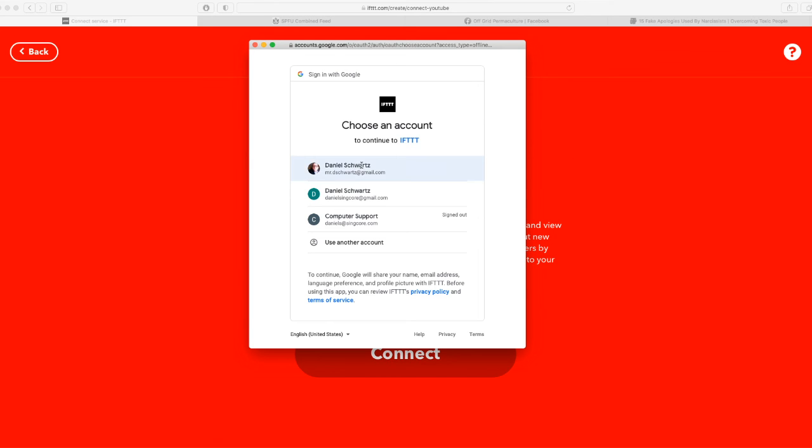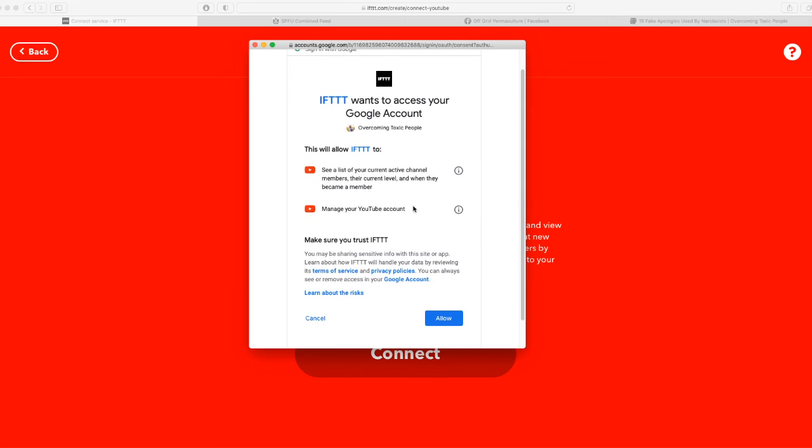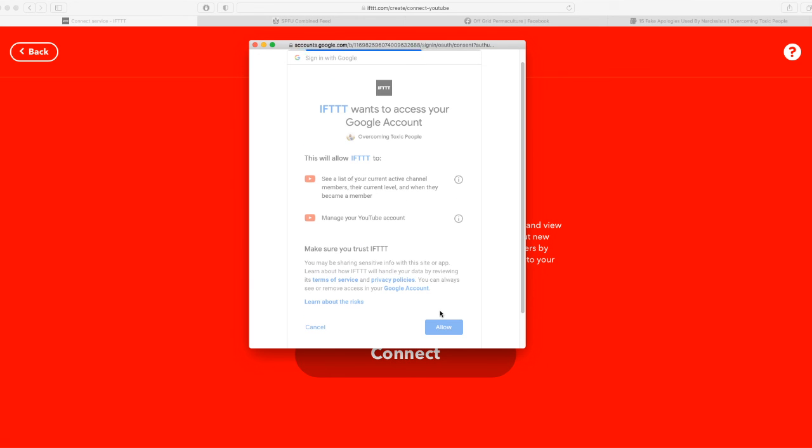So now it's asking what account do you want to use. I'm going to use my account. And then which channel. And this is, again, what I can tell you, for every IFTTT account, you can only choose one channel. I'm going to choose Toxic People for this because that's what we're doing here. It's saying it wants to get some information about your account so that I can use it. We'll have to click allow if we want to use the service.